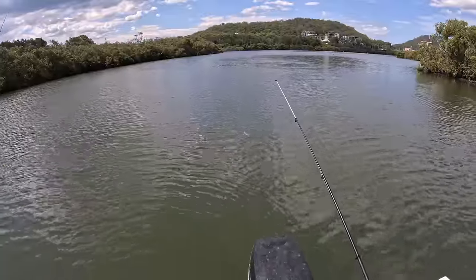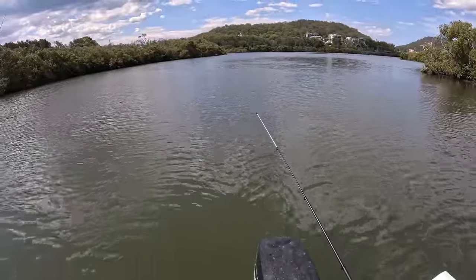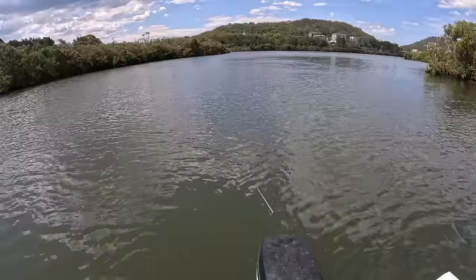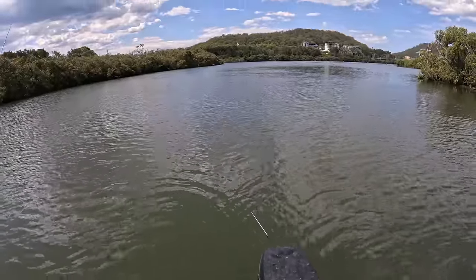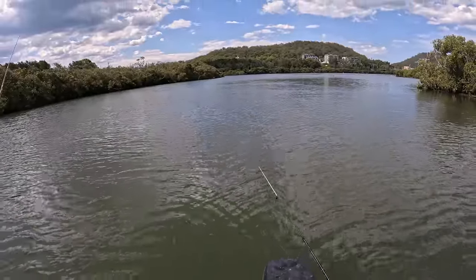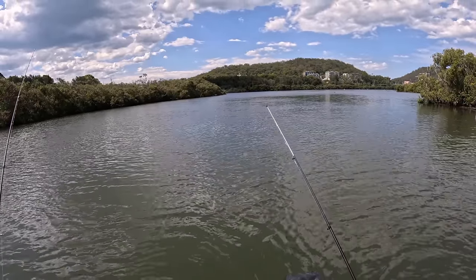Big claws on her. She's coming back to the boat, Jake. Look at her. She just stayed on the surface. I don't know what her go is. I've got no idea what she's doing. She's just having a good time swimming around on the surface.